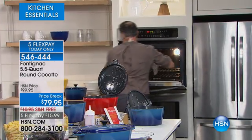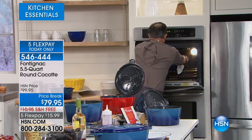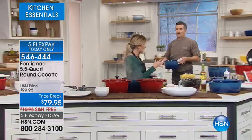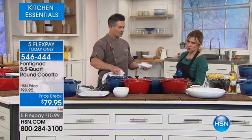There he goes. And Chef, I know you have had years and years of experience, and so this has become one of your favorites. And even though your career has spanned the globe, this has such a unique design and such unique features. To be honest, I think that the looks of it in the kitchen is just absolutely amazing.